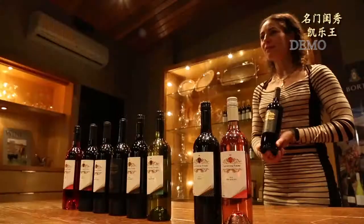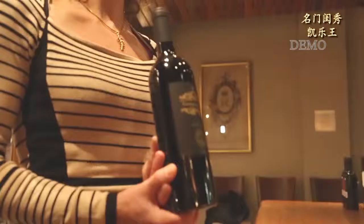You can have Shiraz from cool climates or warm climates or even hot climates like the Barossa. And so really, depending on what you like, you can choose whatever type of Shiraz you like. Personally, I think this is the wine that everybody should be drinking.